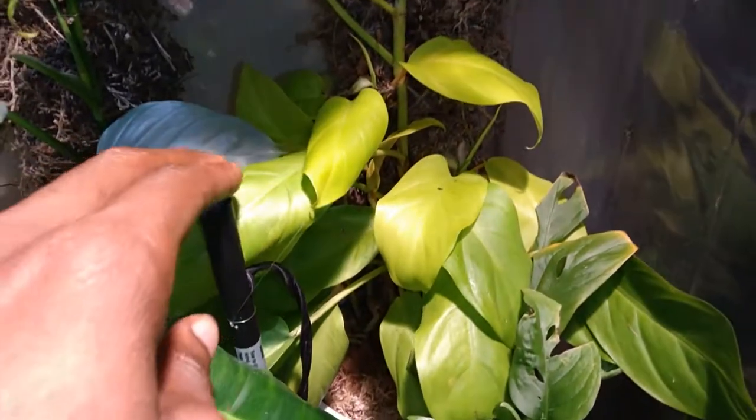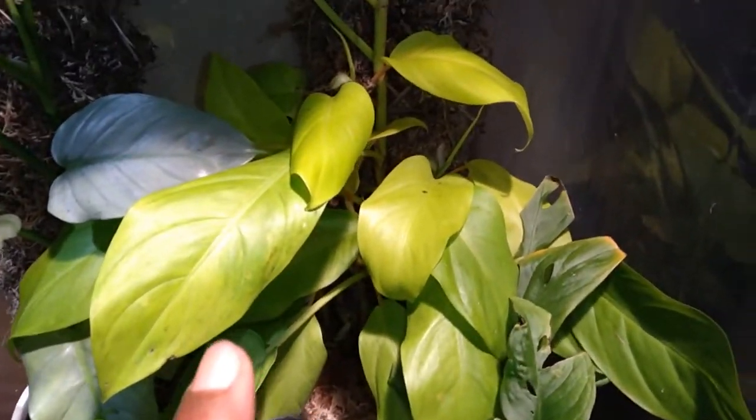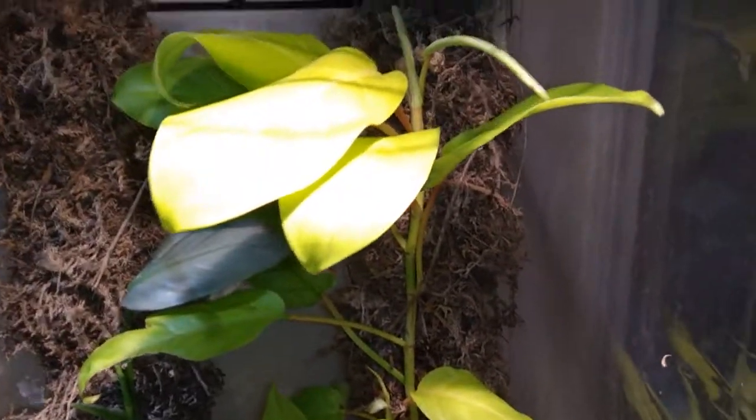But the next plant on the list, you guys, let's see, can I tell you the next one on the list without explaining? All right, guys, what I have right here is my philodendron golden goddess. Adjective for her, guys, she is the tallest.